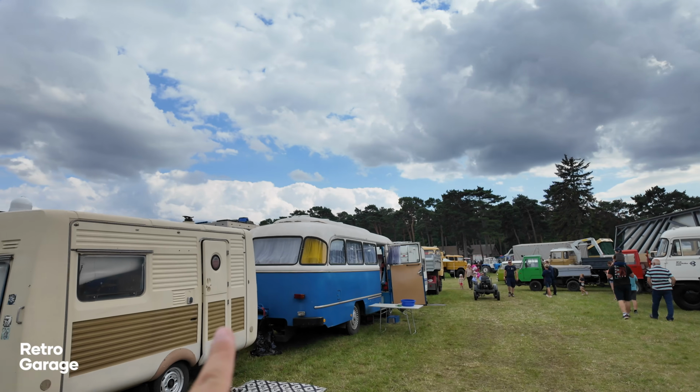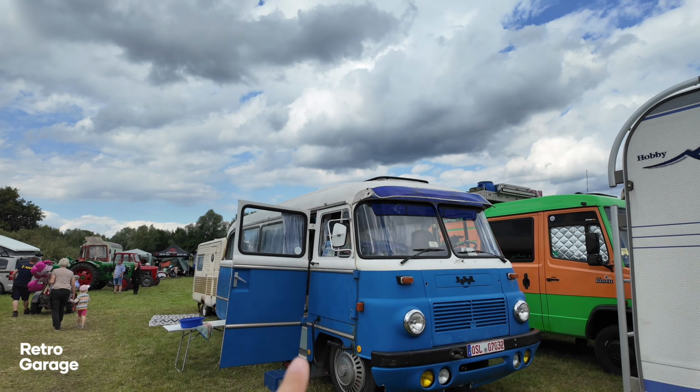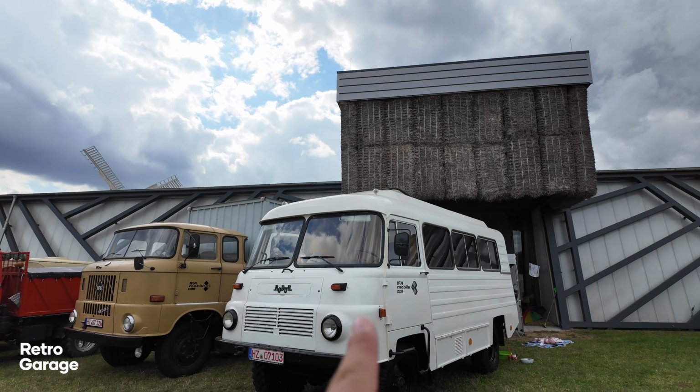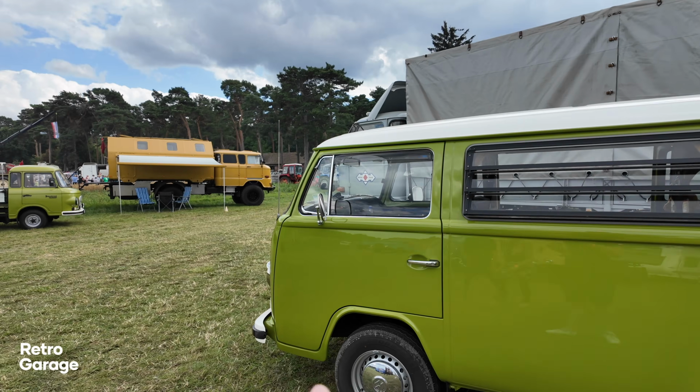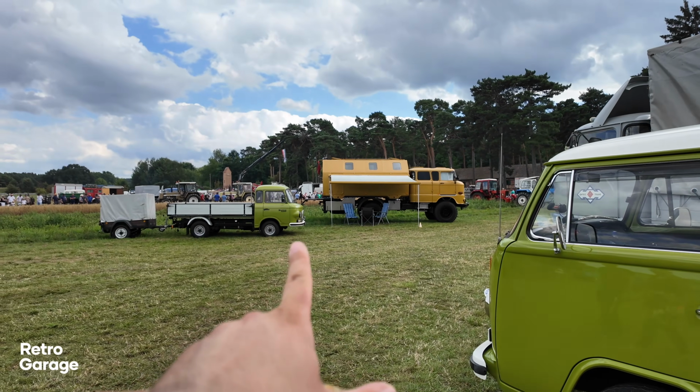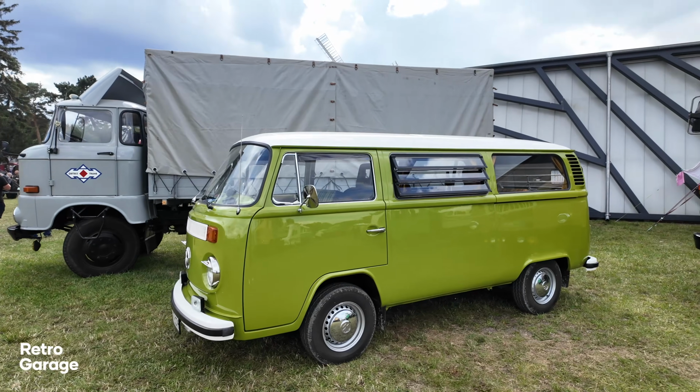And then this here is actually a Robur as a bus instead. This one's now being converted into a camper. And there's another example with a slightly different body to the back of this. And then for a second we get a chance to see west of the wall and, of course, east of the wall. Volkswagen T2 here. Always a beautiful design as well.